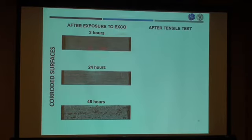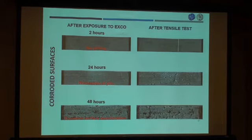So here you can see the corroded surfaces. This is before EXCO. In 2 hours you have no pitting at all. At 24 hours you have some nucleated pits. This is of lower resolution, of course, but here after 48 hours you have excessive surface deterioration. After the tensile test, you can see that the crack path for small exposure time is almost perpendicular to the applied load. After 24 hours it follows the individual corrosion sites, and here it's completely destroyed. Here is the crack path.